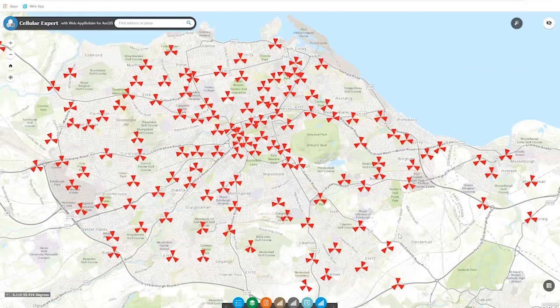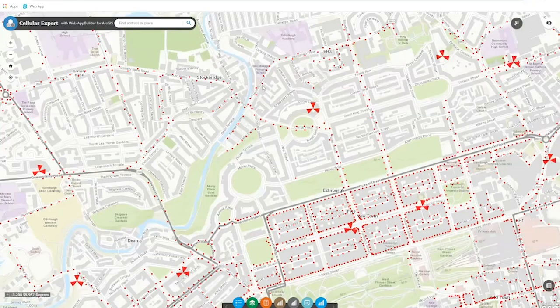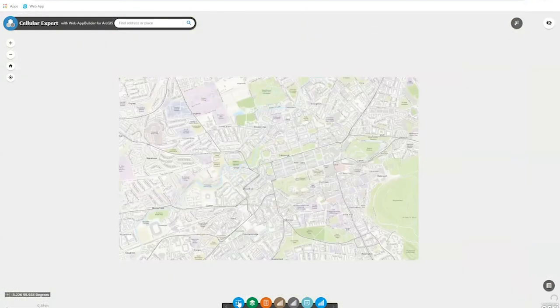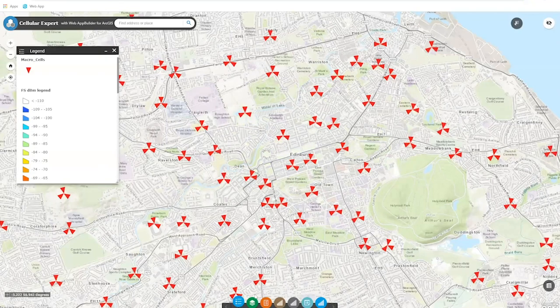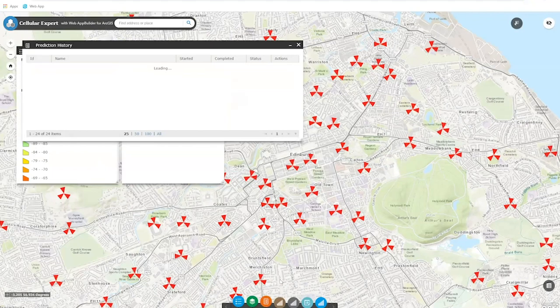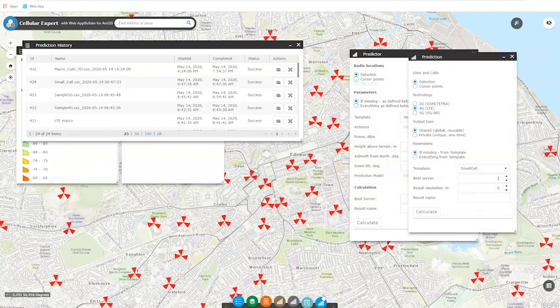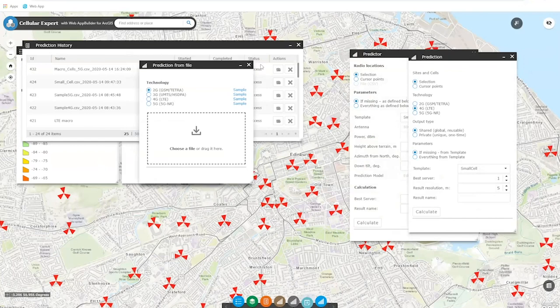Here we have some sample locations in Scotland, the city of Edinburgh. These sites are not real locations of the network. We created them quite randomly for demonstration purposes. If we zoom in, we can see that we have locations of lampposts next to the streets as possible mounting locations for 5G small cells. Here are our widgets: to access values, legend, layer list, prediction history window to load previously performed predictions, different widgets for coverage prediction, and a widget to import the network from a file.